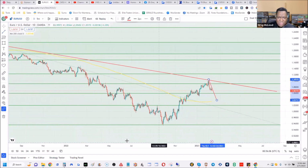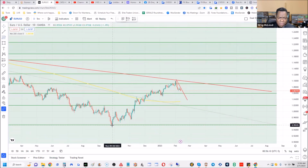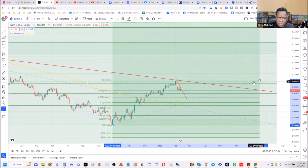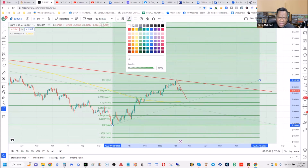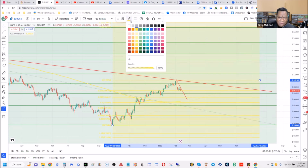Now we do have this uptrend here, so we can take a fib from the low to the high. I know it's going to get a little confusing here, so I'm going to maybe change the color of that, maybe to a yellow. Oh, no, that's not going to be good at all. Well, I'm going to undo that. Can we undo?